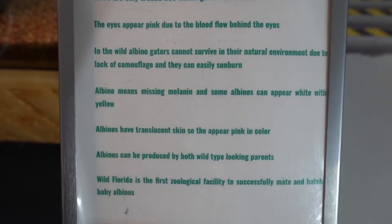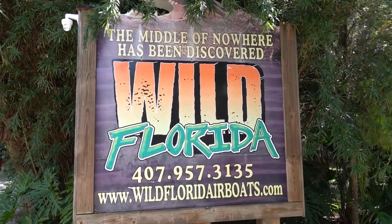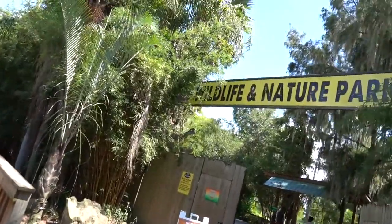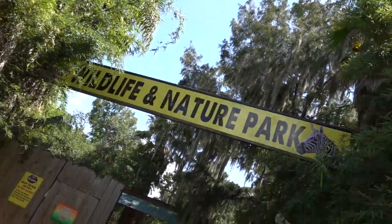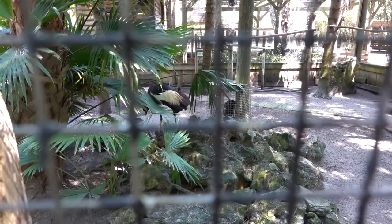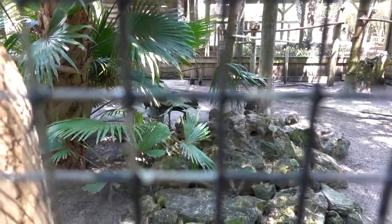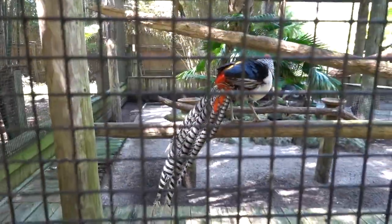Reading is fundamental. Alright, the airboat tour is complete, right in the middle of nowhere. It's been real. Now we're going to head over to the Wildlife and Nature Park, aka the Gator Park. This park is huge. Because we came so late in the day, we did not have time to explore it all.